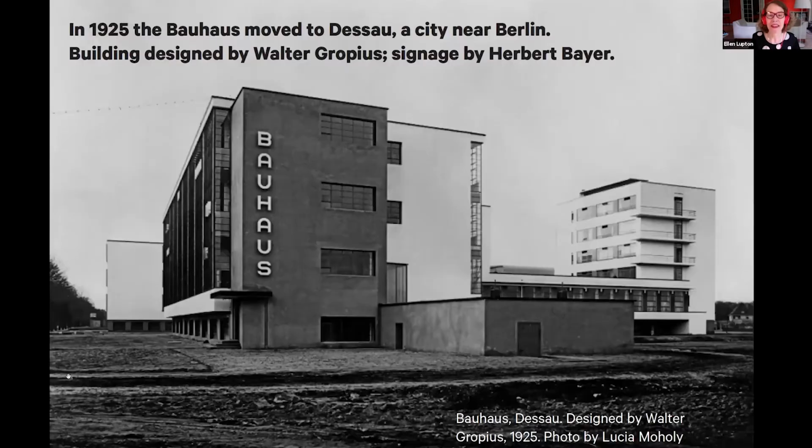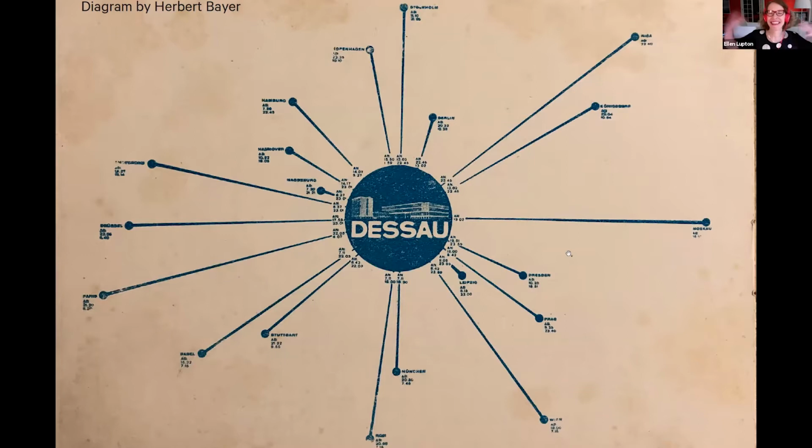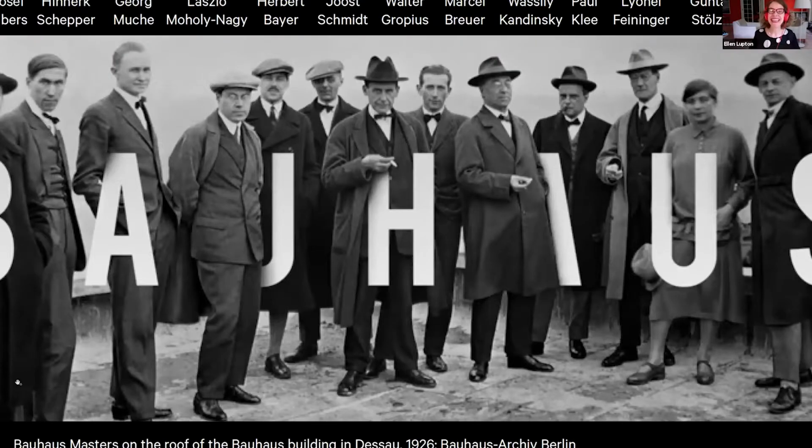So Dessau. The Bauhaus moves to Dessau in 1925, a brand new modernist campus designed by Walter Gropius, with signage by the young Herbert Bayer. And Bayer returns to the Bauhaus. This is his diagram of Dessau, which is the center of the universe. Really cool infographic. Bayer returns to the Bauhaus as a young master. So he is now a teacher at the Bauhaus, and he's given the task of setting up a modern letterpress print shop so that the Bauhaus can create practical graphic design work, which they need for their survival. It's not just that they think students ought to know this, but the school realizes it needs graphic design to sell itself, right? To sell its products and its lectures and its books and its philosophy.